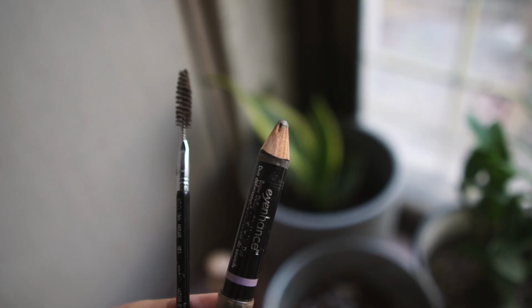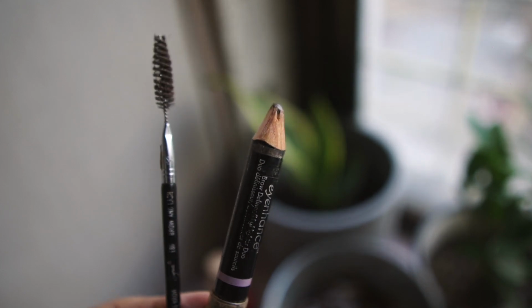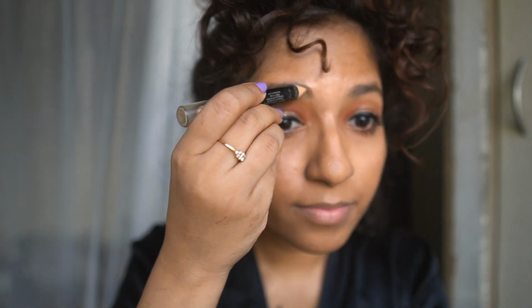And I really enjoy using brow waxes. I have not tried the soap brow thing yet. I feel like if I did, I would probably like soap brows, but this is this really old product I have from Tweezerman. I'm not even sure if it's still around, but it's just a really waxy pencil, and I like the waxiness for the hold, plus it does have some pigment also, so that's amazing.